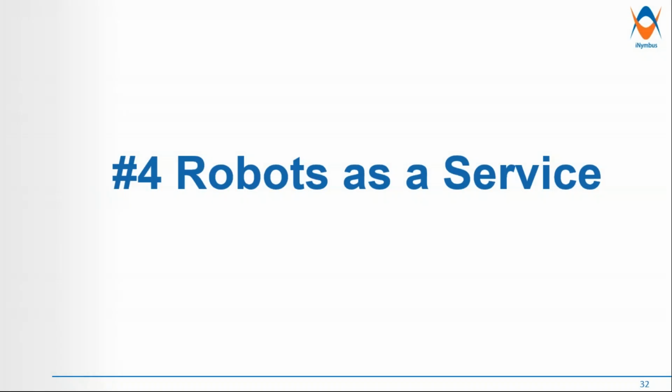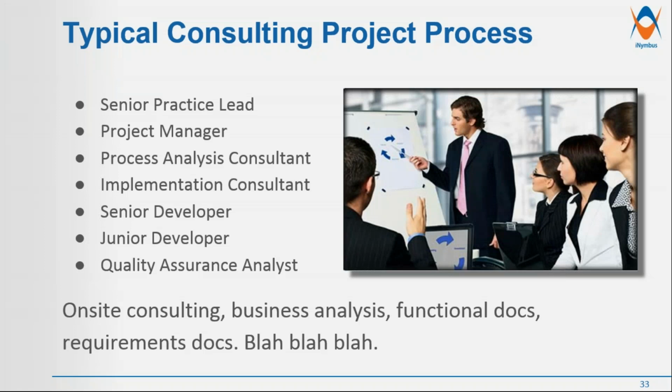Number four, bots as a service, right? So you've heard software as a service, right? So typical consulting project process, right? You'll have a senior practice lead from your organization. You have a project manager, process analyst, consultant. I'm not going to read all of them there, but you're going to have a bunch of people on-site consulting with you, doing the business analysis, finding your functional documents, and so forth.